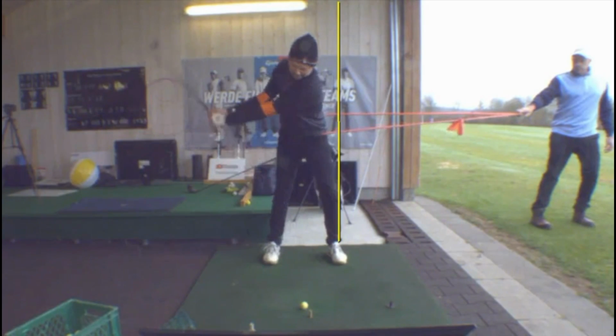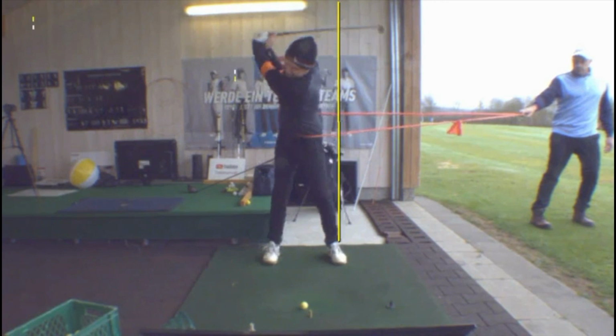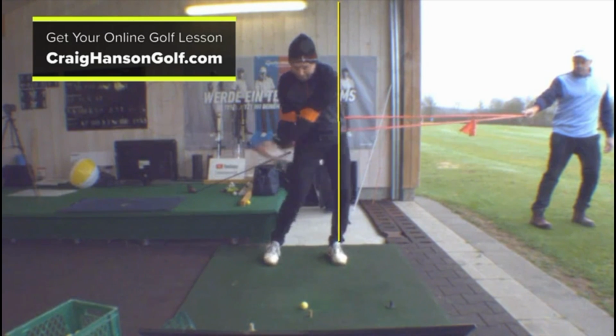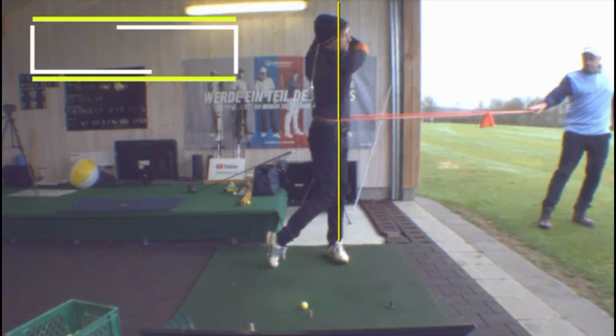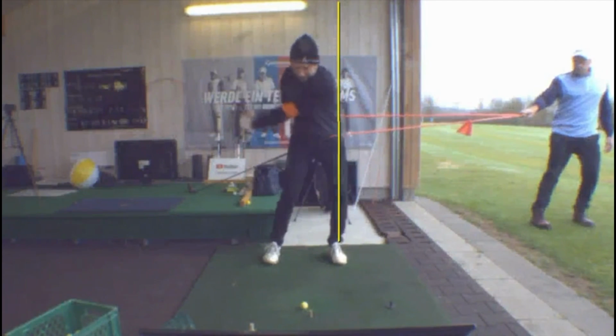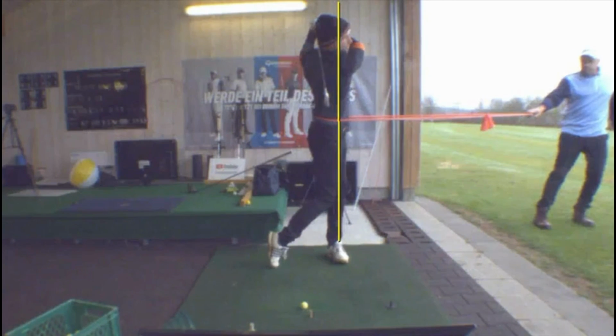So guys, when you're looking at getting lateral movement, there's different ways you can do it. As you can see, we're just pulling here with the band, one of my students forwards, just to create the feeling of getting half to three-quarters of that left leg through the wall and preventing any lateral movement on the way back as well. Once we can start to imitate some of the moves in the practice swings, we can start to apply it when we're practicing. It's very interesting that, imitating what the great players are doing, they get closer and closer to these positions.